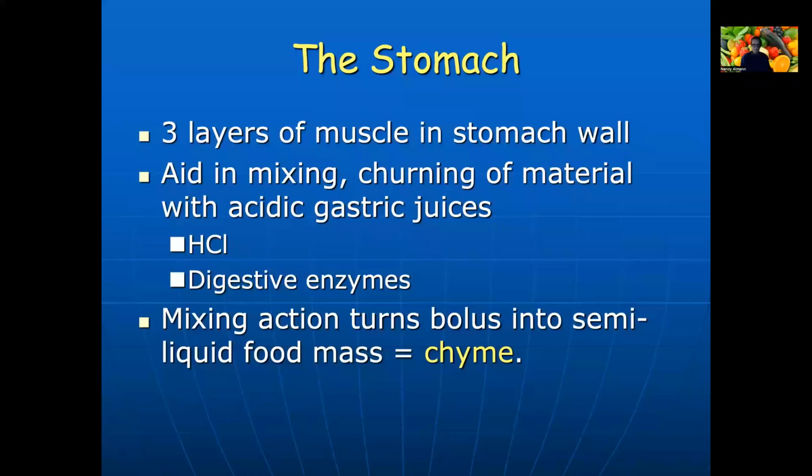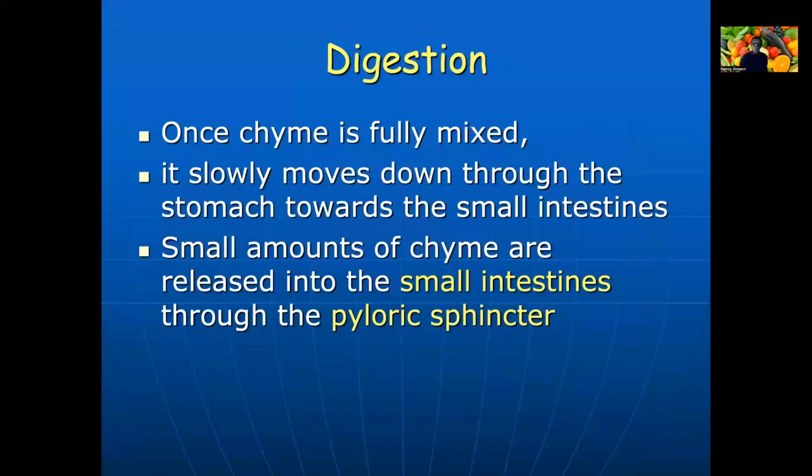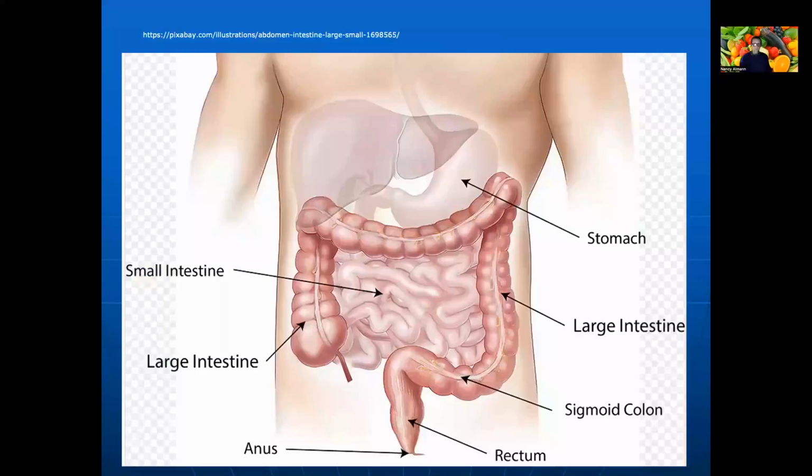And chyme, CHYME, is the fancy term for the semi-liquid food mass that is produced in the stomach. It kind of has the consistency of baby food. That will move out of the stomach in small drips into the small intestine through that pyloric sphincter, that little ring of smooth muscle between the stomach and the small intestine.